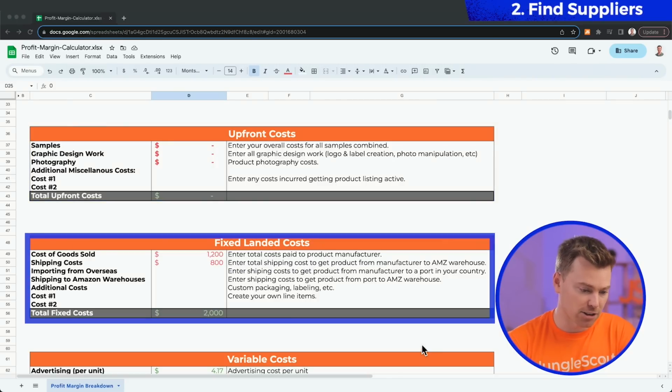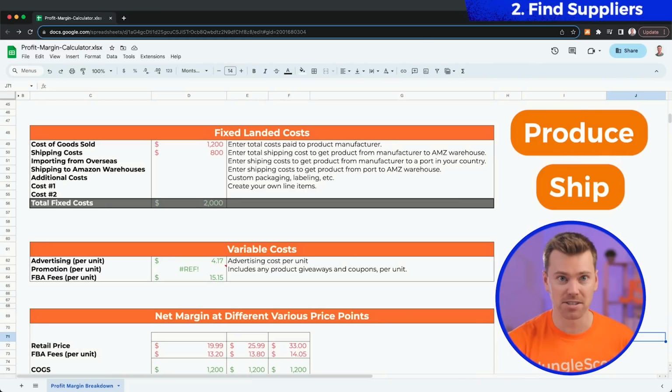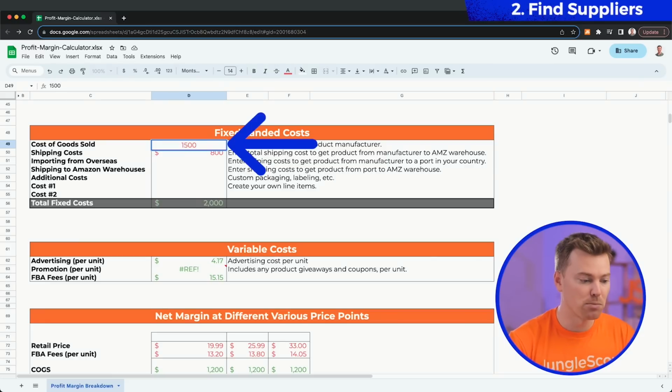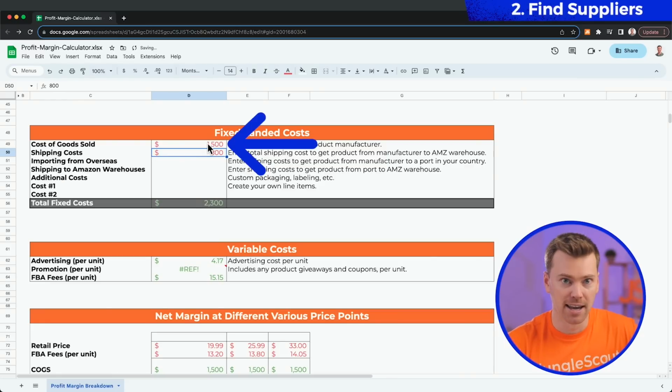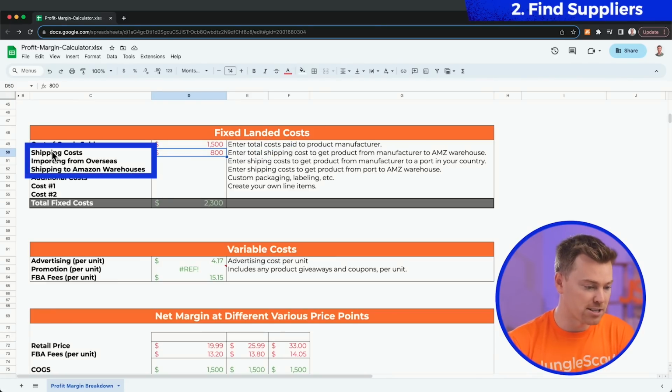your fixed landed cost. This is what you pay to produce and ship your product into Amazon's warehouses. So if your supplier quoted you $1,500, then you would put that here in the cost of goods section. And now really depending on which shipping terms that quote was for, you can add your shipping cost in one of these three sections here.